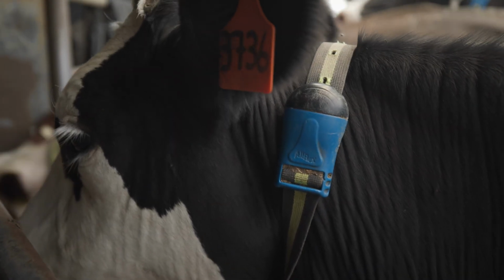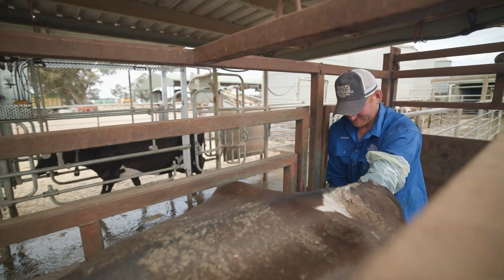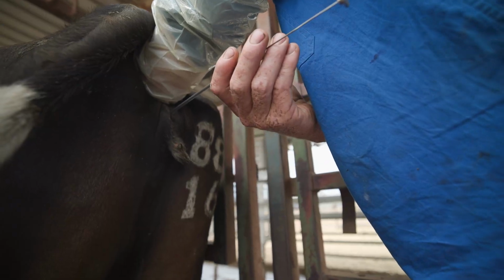We have recently put collars on all the cows, so we AI every day, and the collars have allowed us to really AI better quality heats, and we're getting better results.